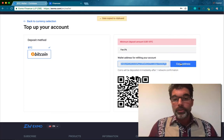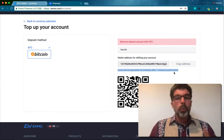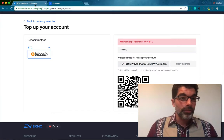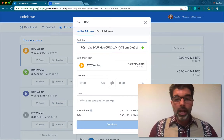So now what I'm going to do is I'm going to copy this address. And, oh, this is interesting. Coins will be deposited immediately after one network confirmation. So Exmo may be a lot faster than what I was doing before. This will be interesting. I'm going to paste that address in right there. Simple as that. It's just a copy paste.